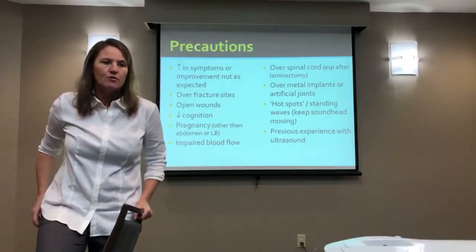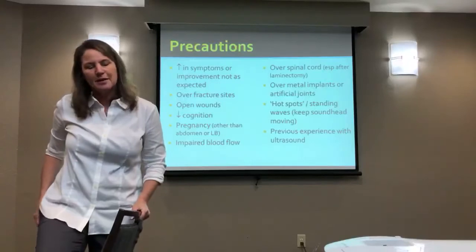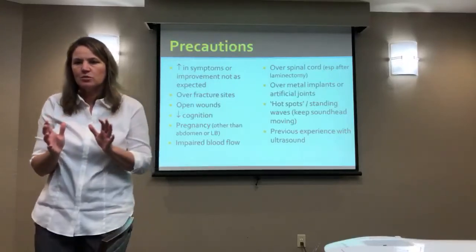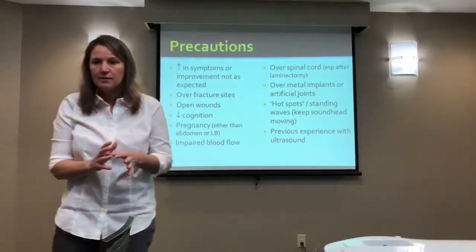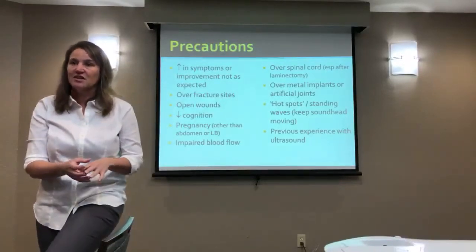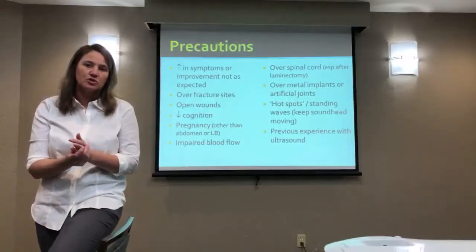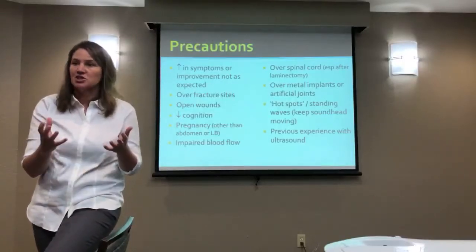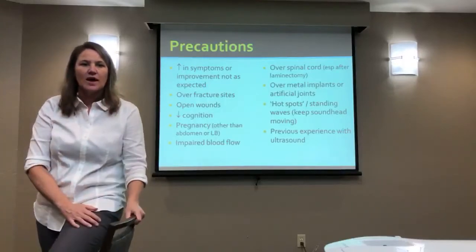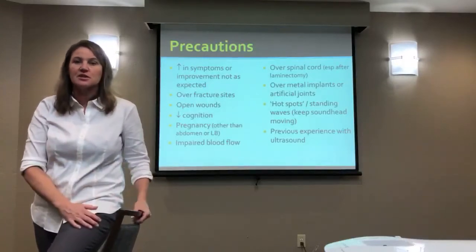Over the spinal cord, especially after laminectomy, your spinal cord is very protected. Any area of the body where they have had surgery, my concern would be, what did they have done? Is there anything artificial in there? What target tissue are you choosing, and is it viable tissue? Is it sensory, with good blood flow, and is it actual human tissue versus their implant?